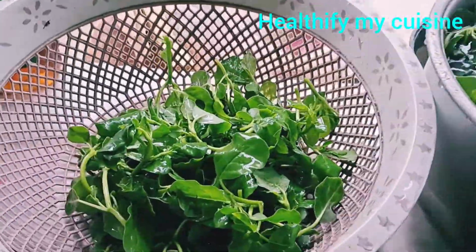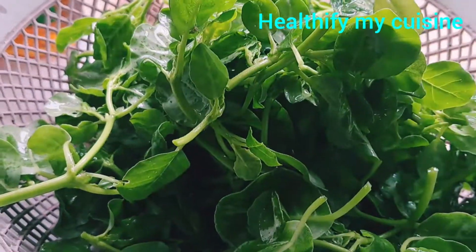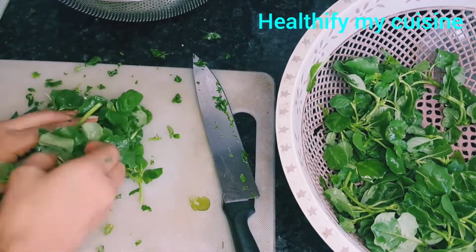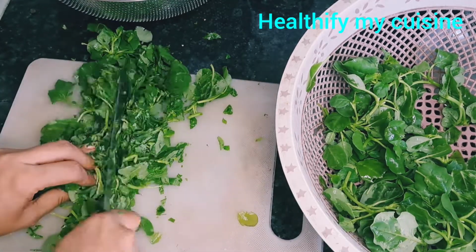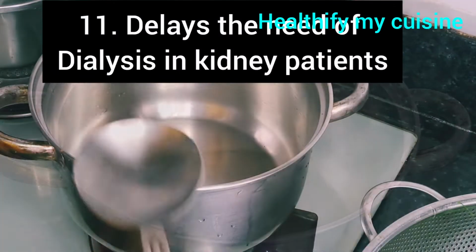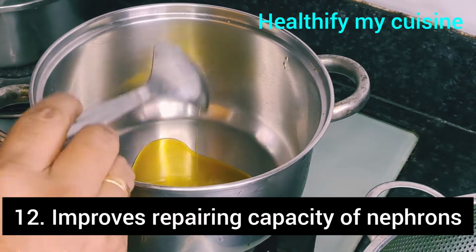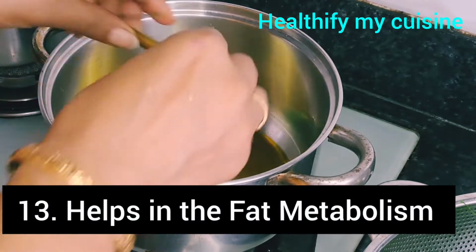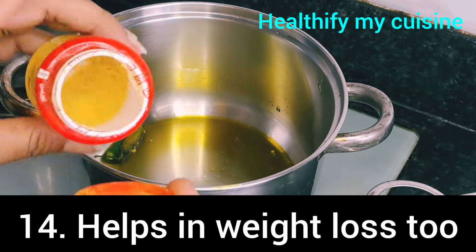Now the second way is just to prepare a sabzi or sag, and for that we have washed it and then we will chop it finely, and in a very little oil we will prepare this preparation. In Ayurveda, Punarnava is believed to delay the need of dialysis in kidney patients. It reduces the progressive rate of degeneration and improves the repairing capacity of nephrons, the kidney cells. It will also help in breakdown of fat cells and helps in weight loss also.